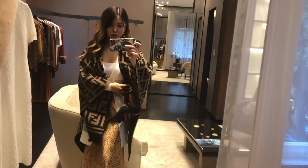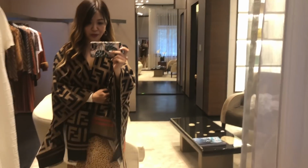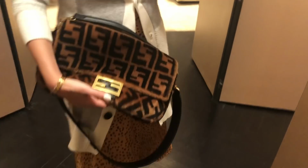I always like this shawl as well. I would probably belt it up, but this one's always good. I look a bit bulky now, but I quite like this as well. I really do like this big baguette and shearling.